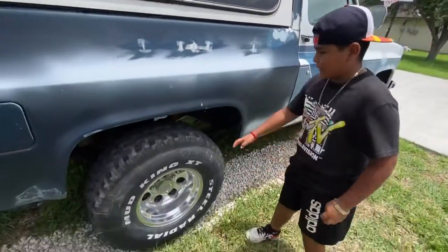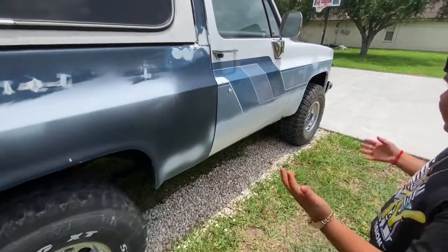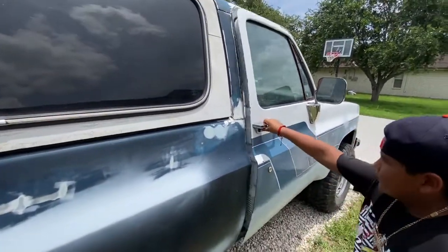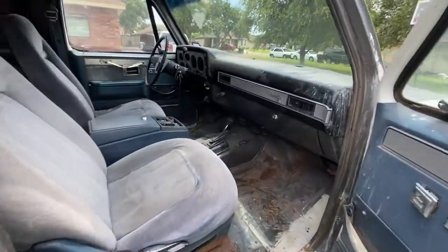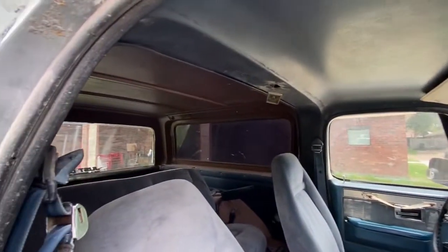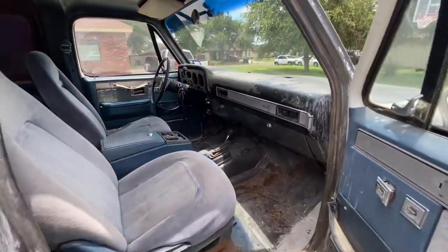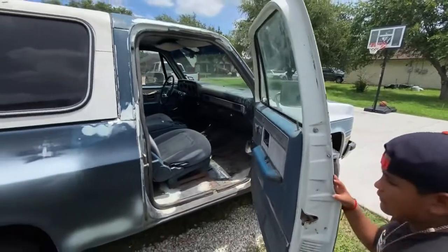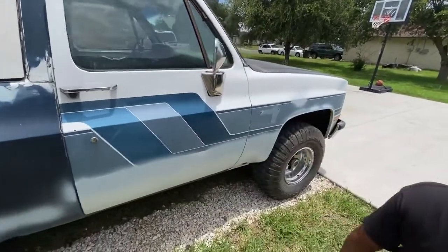These are actually old tires, so we're willing to get some new ones and make them look like the front ones. And this is the interior right now, and we're willing to touch it up. If I didn't mention, my grandpa does upholstery for a living, so we're going to do some touch-ups to make it look nice and pretty for the family.